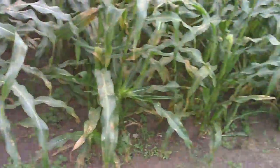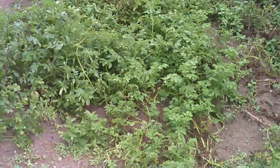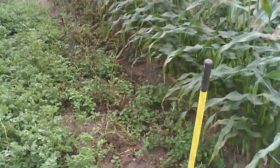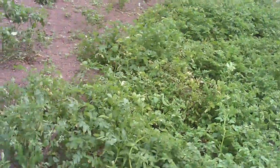And now we got the corn, and the corn's doing good. You can see that. It's doing great. It's just starting to tassel and silk out. Potatoes are doing pretty good. It's starting to dry up on the one end over here, getting ready to be harvested. The other ones in the middle are doing okay.